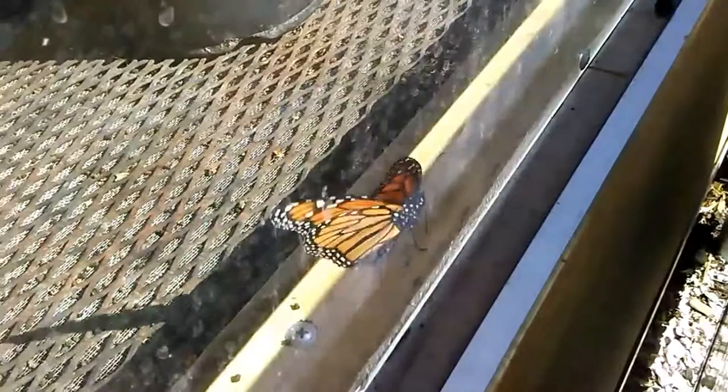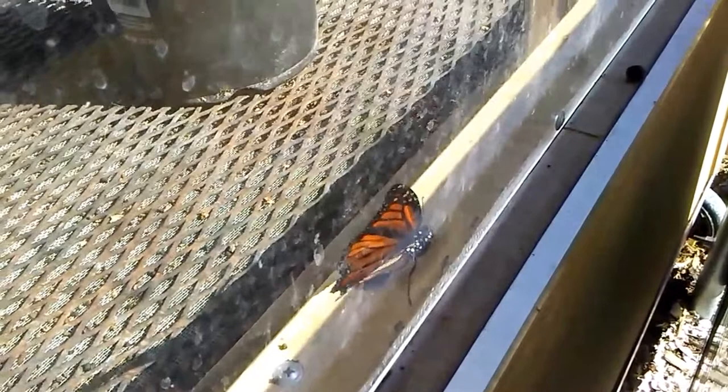See if I can film it. Where are you, butterfly? There it is. Back up a little bit, baby. You're in the sunlight. There. Look, that's a butterfly that's drying its wings. So it probably just came out of the cocoon not long ago. They're nice and warm inside this box.